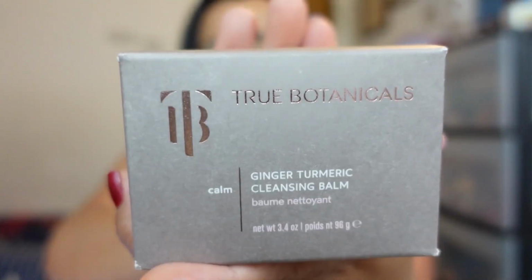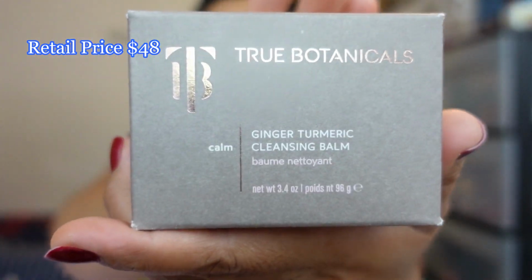First product is True Botanicals Ginger Turmeric Cleansing Balm. I'm not sure what this is. Let me see if it says what it's used for. Cleansing balm is formulated to clean off dirt and impurities while at the same time exfoliating and hydrating to lock moisture in. Skin is left feeling super hydrated even after cleansing. And it has yucca plant, cucumber seed oil, lactic and azelaic acid. The directions say to warm a quarter-size amount between the fingers and massage all over.